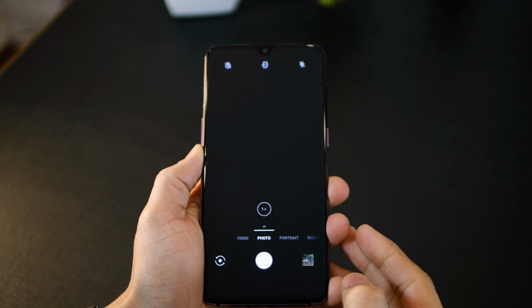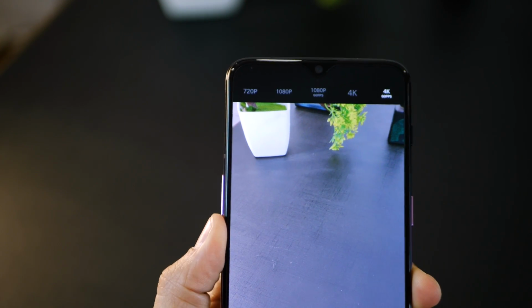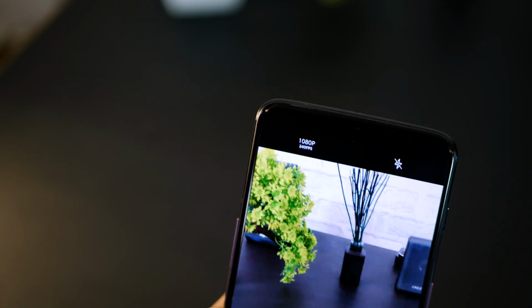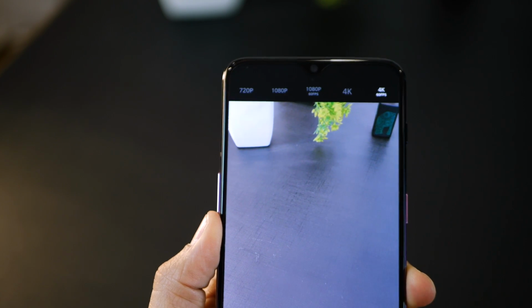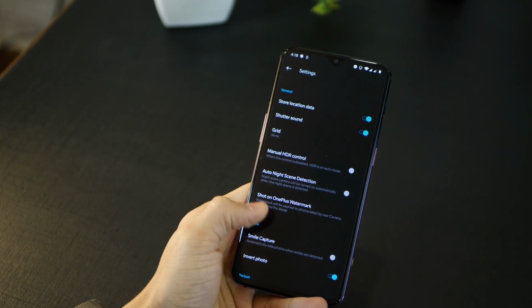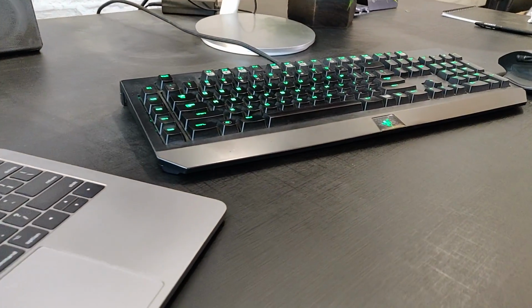Additionally, I love the fact that the 6T lets me shoot 4K videos at 60 FPS, and it can shoot 1080p videos at 240 frames per second, giving you some really high resolution slow motion videos, unlike some other smartphones that are around the 60 like the Galaxy A9 or the Zenfone 5Z, although those are a bit cheaper. What's even better is that the 6T comes with optical image stabilization and electronic image stabilization, which again no other phone delivers in this segment. So not only do you get smooth 60 frames per second videos, but they're also very stable.